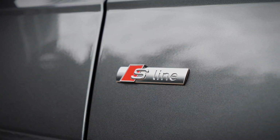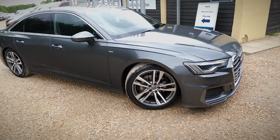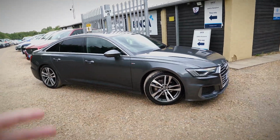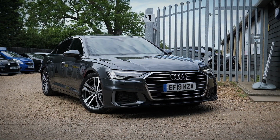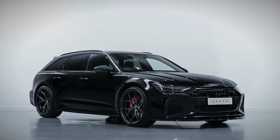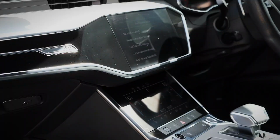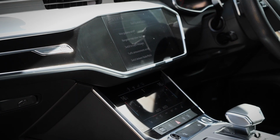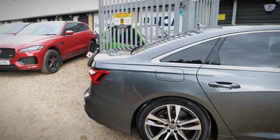Obviously being an S-Line, it's a slightly better spec than the usual SE, which we all know about, and an A6 is a pretty cool car, let's face it. It's got some decent road presence. Obviously the preference in a car for me personally would be the C8 Audi RS6, which I've not yet had my hands on. They're a lot of money, but yeah, it's nice to get my hands on this. I've actually been driving this for the last couple of days since it came out of Audi after a repair that it had since I bought it. All right, so we'll talk about that shortly.